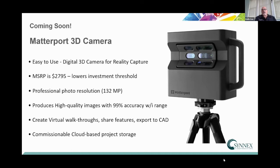That's one of the things that makes it even more special, because with that expertise, once again, you'd have to hire somebody who sits there and does all the registration and makes sure that every image is lined up properly, and to survey standards. That's something you don't have to do. Basically, you sell the camera, you sell the subscription to the SaaS software, and the best part is, the subscription is commissionable. So the cloud-based project storage, you can make money on that while you're not doing anything. That's one of the beautiful aspects of this particular product.